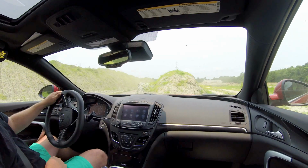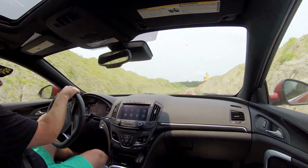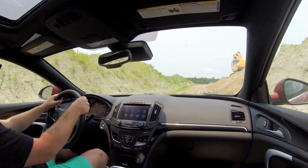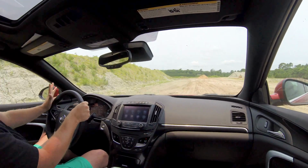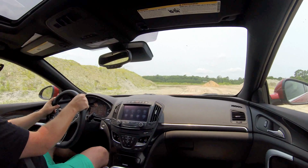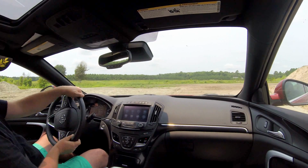But there is a target market for whom there hasn't been a General Motors vehicle with this type of handling and Euro-tuned performance style and features for a long time. So it's exciting to see GM bring the car over. I just think it needs more work.